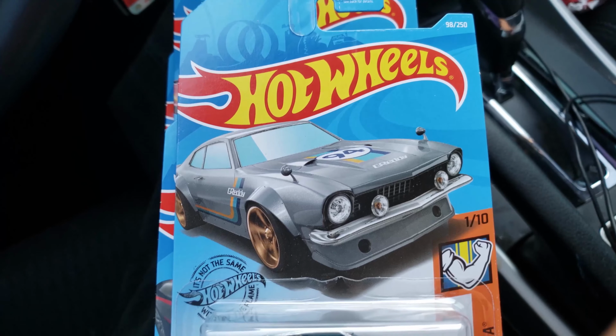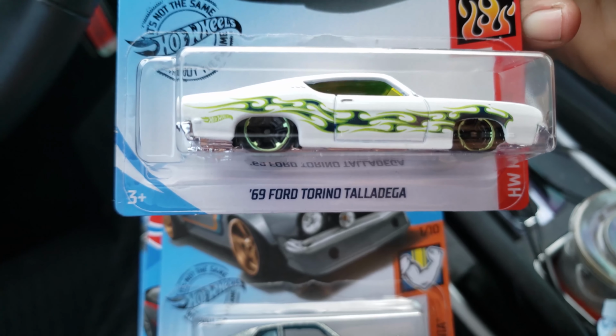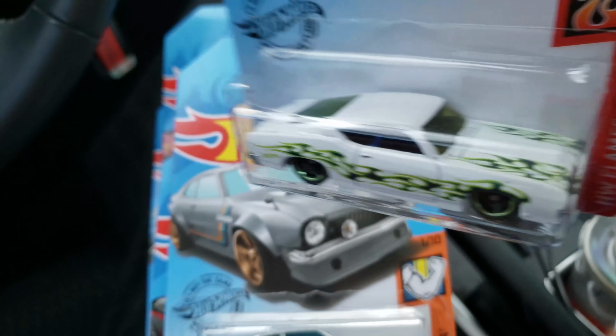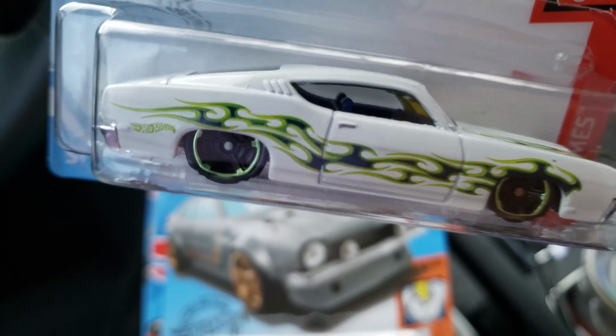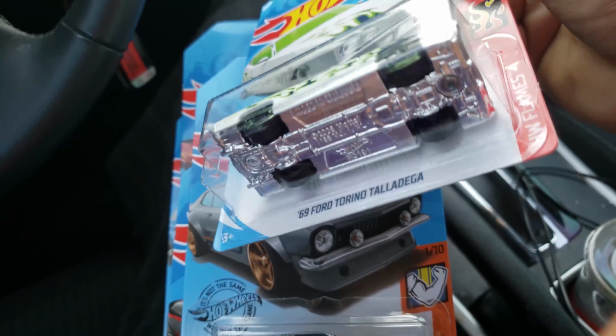Take a look at this Custom '64 Maverick, man. Very cool. Kind of gives it like a Spectraflame, but sparkly gray, silver. I don't know, man. Whatever it is, this is super nice. Looking great. And take a look at this. This is the Ford Torino Talladega in white. This thing is very low with the yellow tint. Also very nice. Chrome base. Cool.